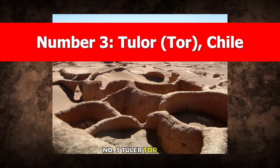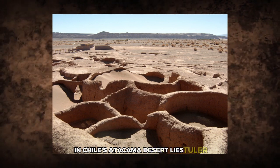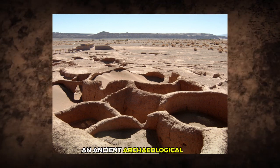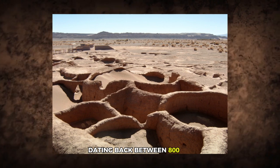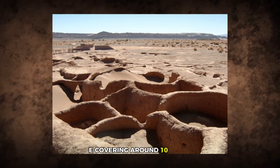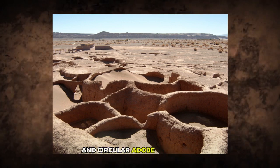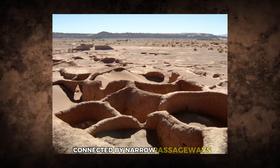Number 3. Tulor, Chile. In Chile's Atacama Desert lies Tulor, an ancient archaeological site dating back between 800 BCE and 500 CE. Covering around 10 acres, Tulor consists of semicircular and circular adobe structures connected by narrow passageways.